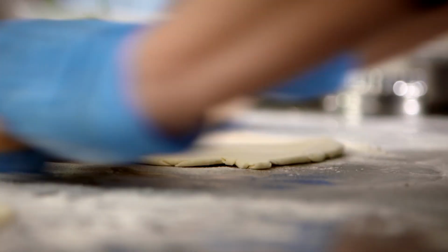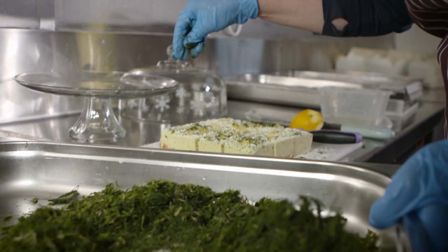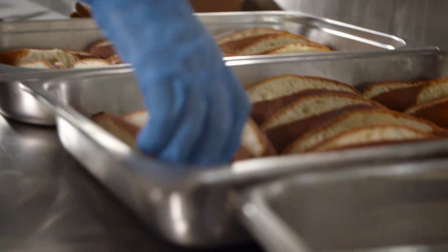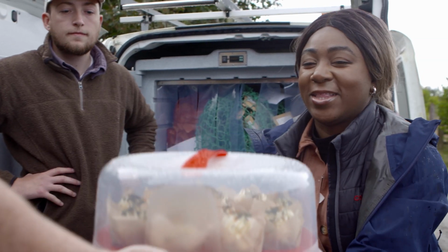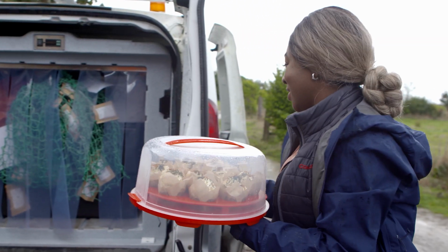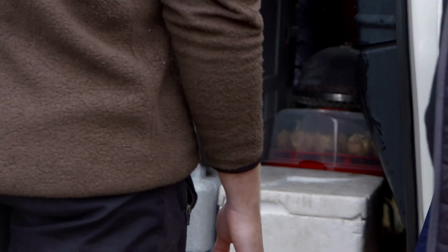I'm not gonna lie, I was not into the idea of eating seaweed, even though I know it's damn good for me. But I've heard that the Caramore chef will change my mind. Oh, these are gorgeous. You happy with that? Yeah, just about. Well, they're all in. We're off.